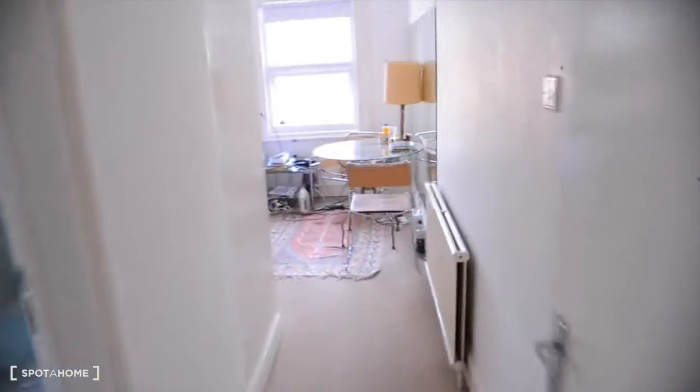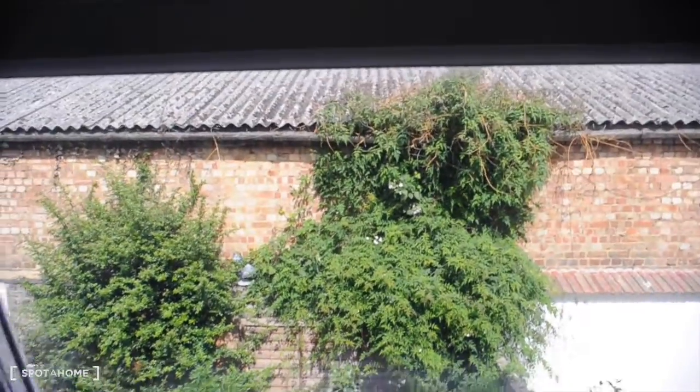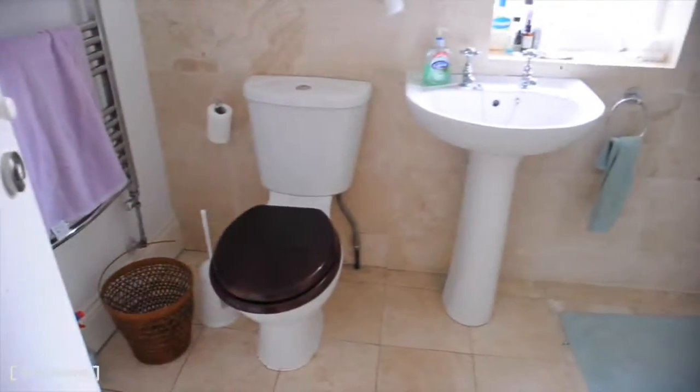this is room 1. You got a heating unit here, double bed, built-in wardrobe, and some seats with a table, and the view to the garden. And ensuite off-road. So, got drying space for your towels, toilet, sink, mirror, and shower.